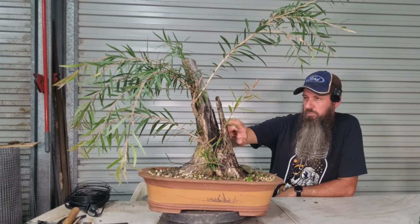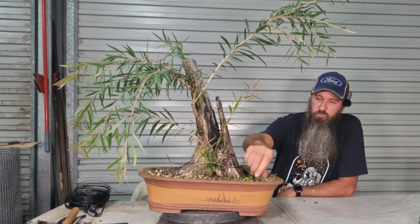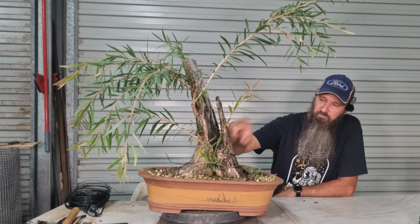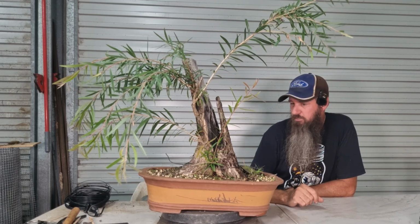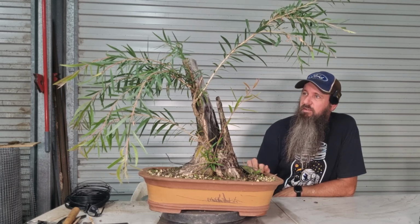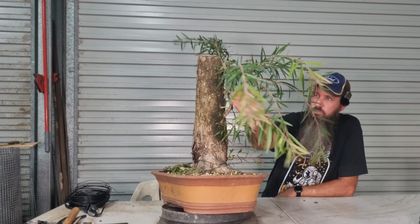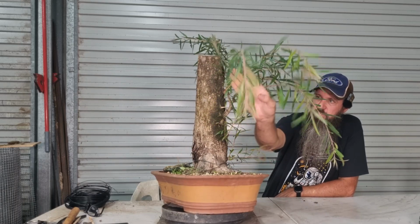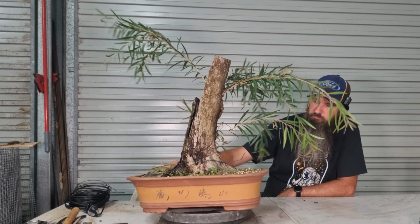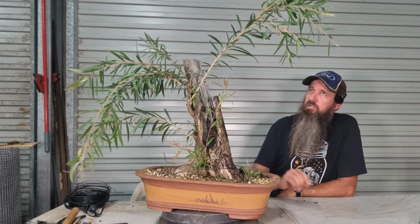I did get a few shoots. I was quite excited. The first few weeks after I did the work, I had a couple of little shoots coming out right in the right spot on this side, and I'm pretty sure slugs or snails got to them, and yeah, there's been nothing since. The branches on the other side are sort of all on that very front section of the tree, which is probably not ideal for what I was after. So I'm not sure what I'm going to do with this tree now.